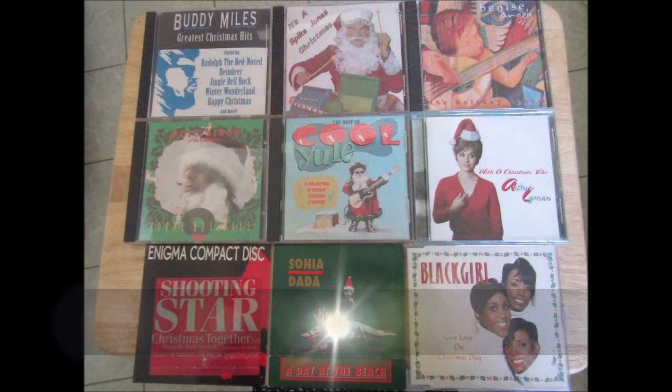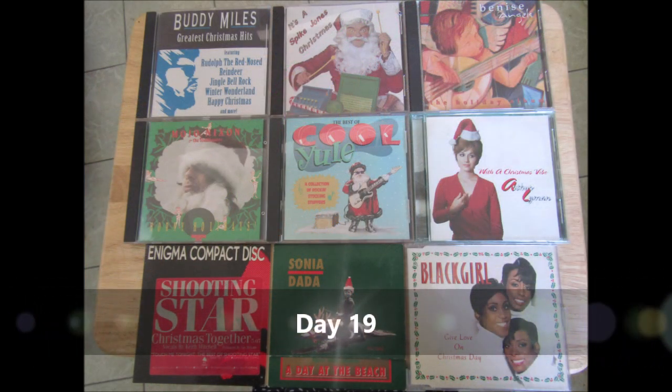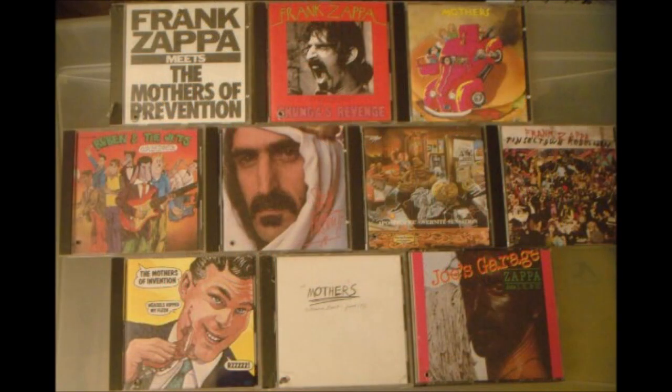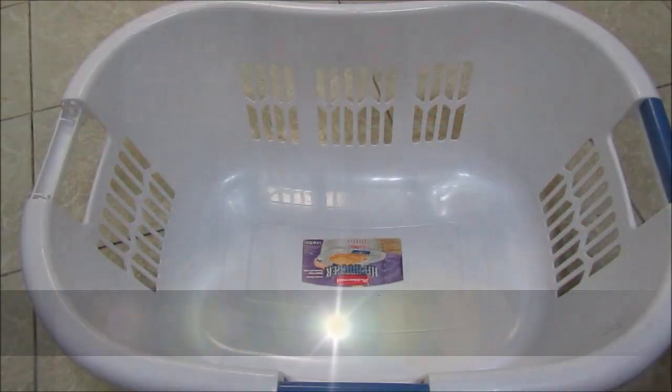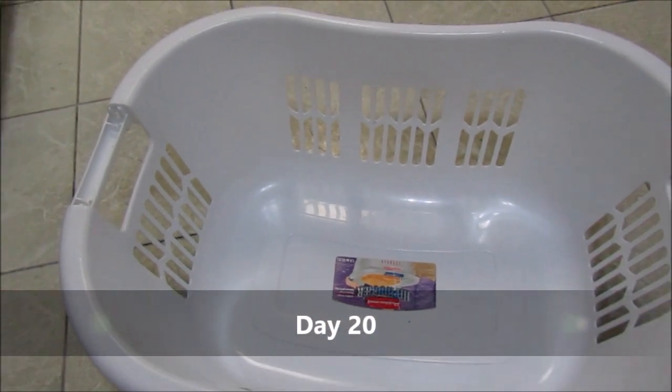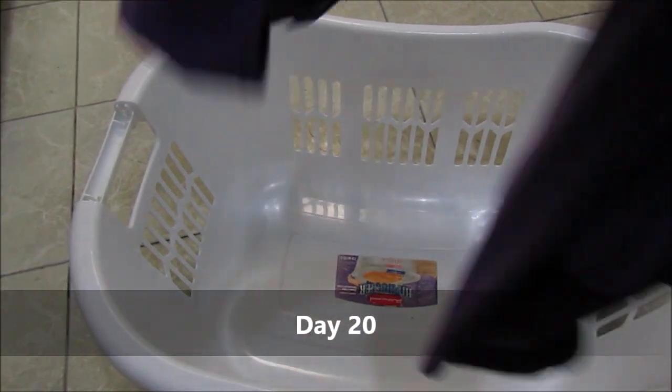Day 19, I thought I'd sorted through all my Christmas CDs a couple months ago, but I found 9 more that I can live without, plus 10 Frank Zappa CDs I've been trying to sell for years. So I cleaned out my closet for the umpteenth time and found these 20 items that I could get rid of.